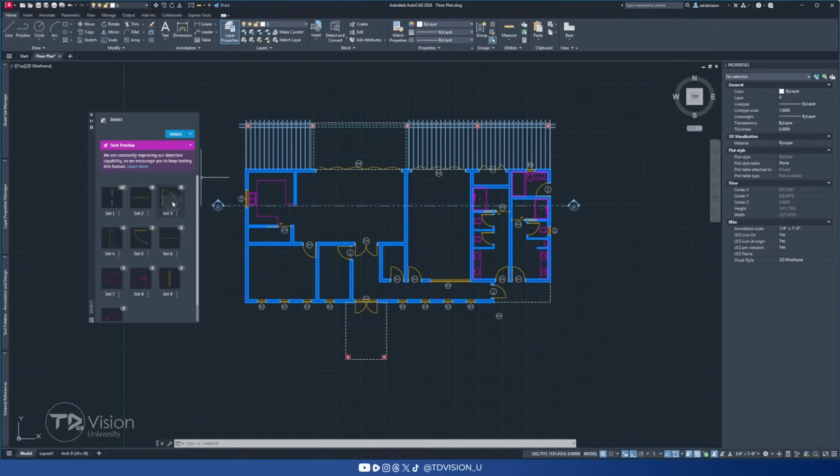So, you know, we have some doors, we have maybe some windows here, another type of door, it seems. We have some bathroom fixtures and so on and so forth. So what it did there was to pretty much look at the drawing and see what are the things that are looking alike or repeating, and could I convert those into blocks. So this is not new.